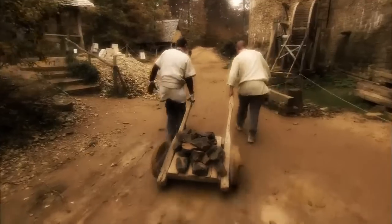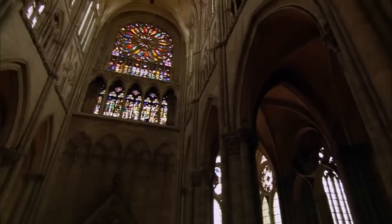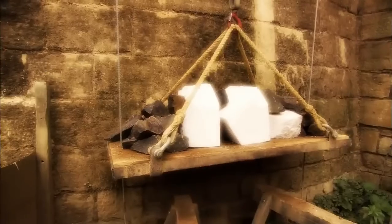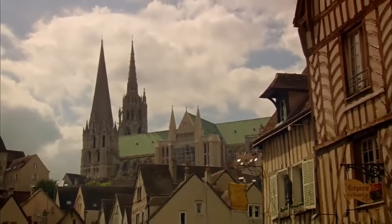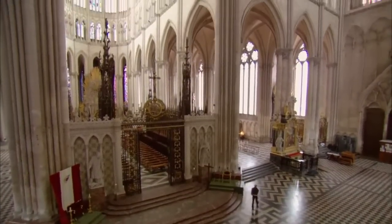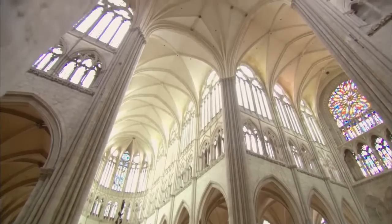Fueled by faith and guided by daring engineering, Gothic architects forever changed how we build big. Pushing the limits of their technology and driving to new heights, cathedral builders created sacred spaces that still inspire people to this day.